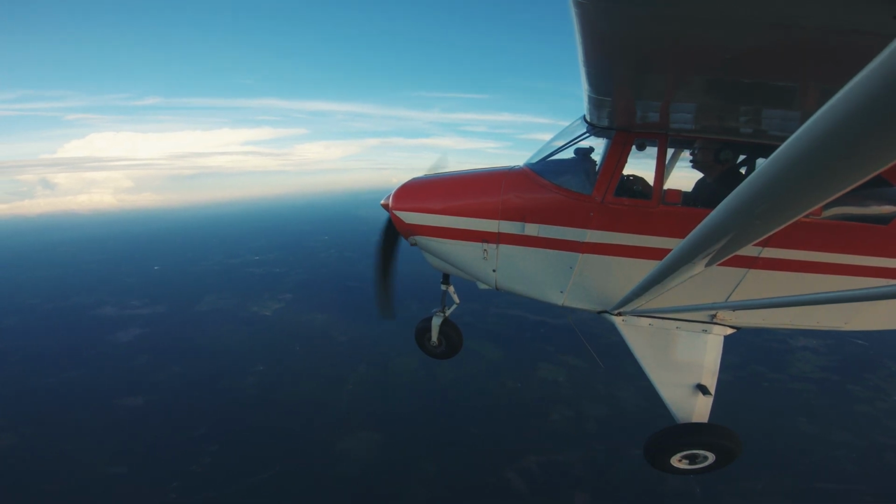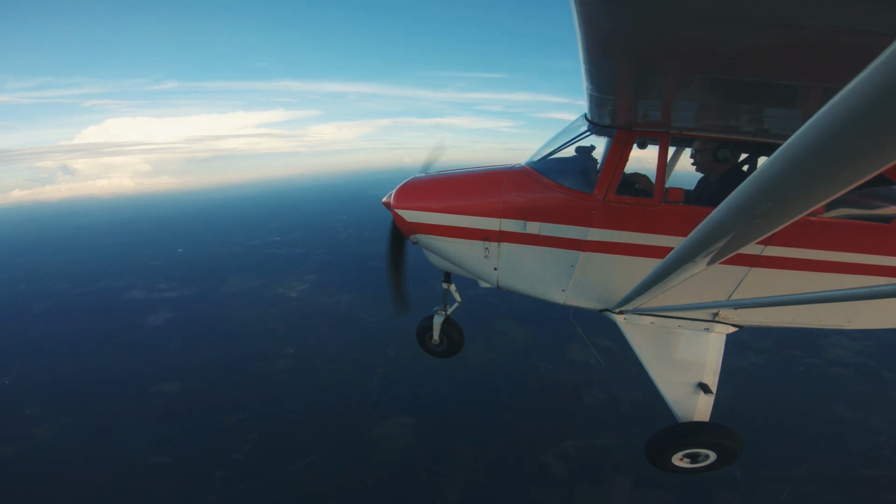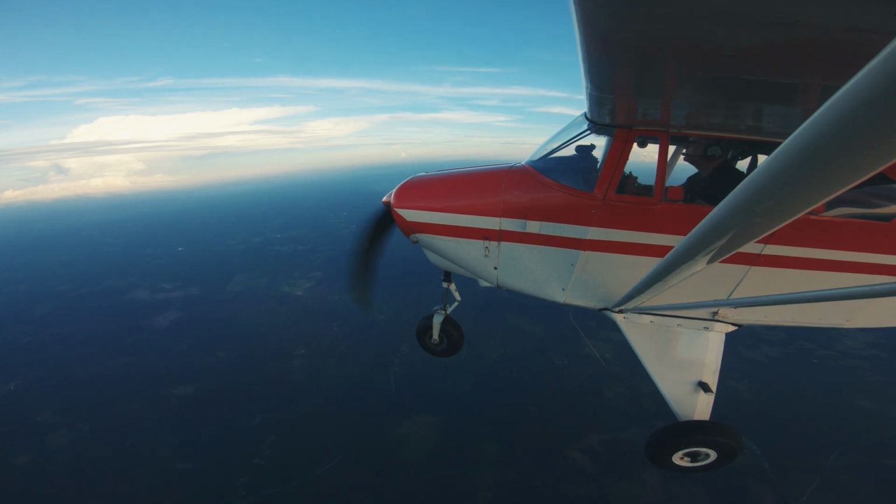6904 Delta, descend at pilot's discretion down to 4,000 and Halifax altimeter 3021. 3021, descend at my discretion down to 4,000, 04 Delta.